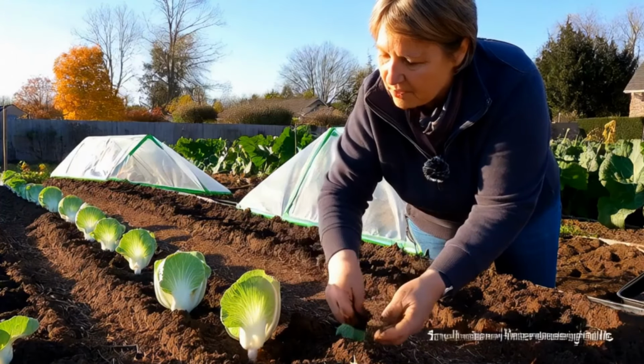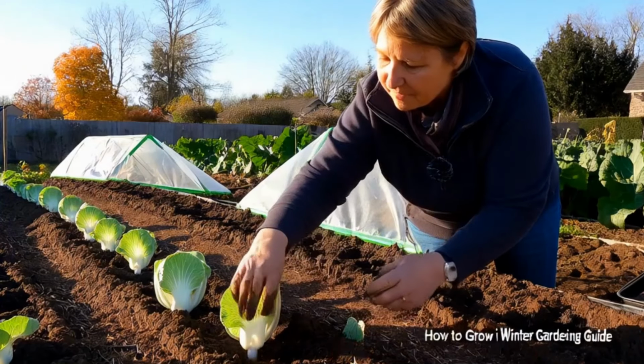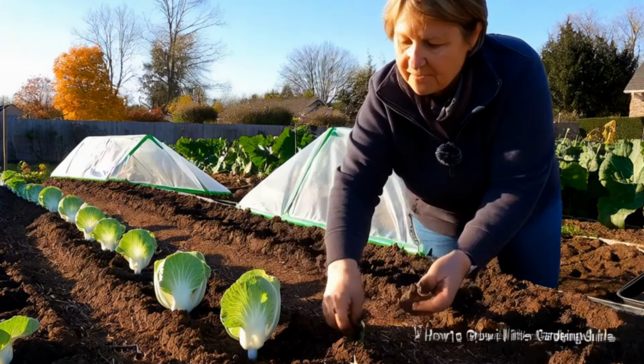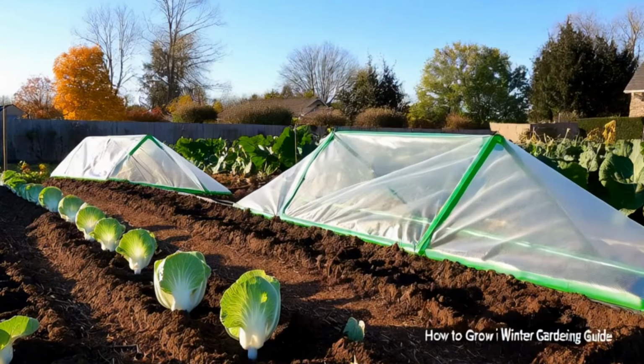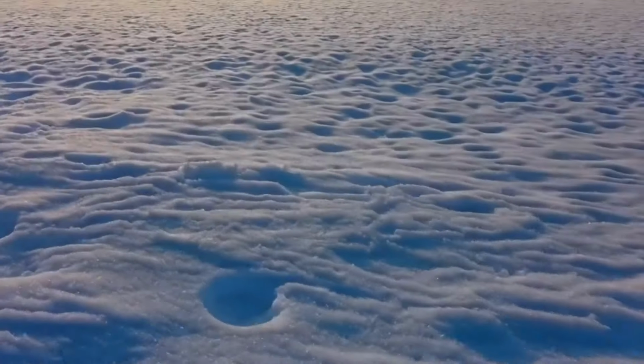You'll need to protect your cabbage with row covers or cold frames to ensure it doesn't freeze or become damaged by heavy snow. Cabbage is perfect for soups, stews, and coleslaw. Plus, it stores well for several months, so you can enjoy it well into the spring months.